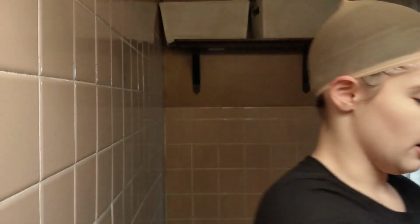I guess I have a permanent mark on my face from my glasses. And it's only on one side, because this side looks fine. Alright. Why not? Alright. So far, Beauty Blender's winning this battle.